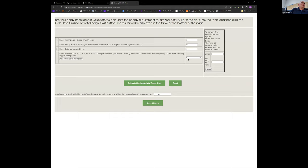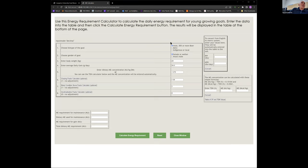Okay, we're not going to use this, so we're going to close that window. As you see, the tab will close, so we did not do any adjustment. We specified the meat goat, we specified that it is a wether. So now we can calculate the energy requirement.